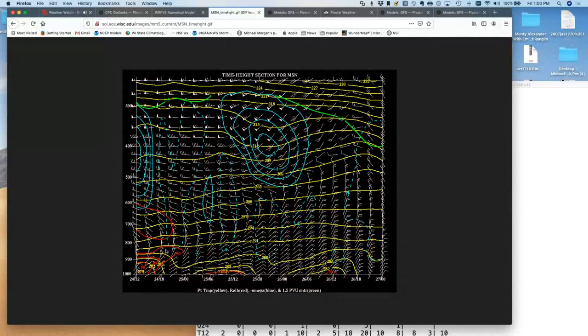So this is, again, our classic time height section. You can see yellow are the potential temperature contours. Solid blue is minus omega, so solid blue is upward vertical motion. You can see a little burst that gives us the precip that was forecast by the model earlier this morning. And then kind of subsidence over us. And then this really interesting burst of ascent above 500 millibars.